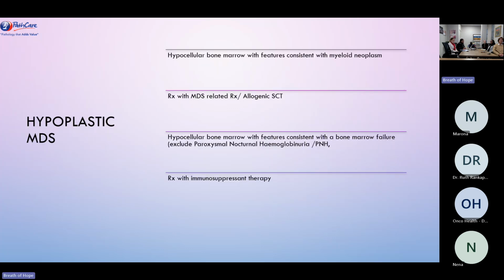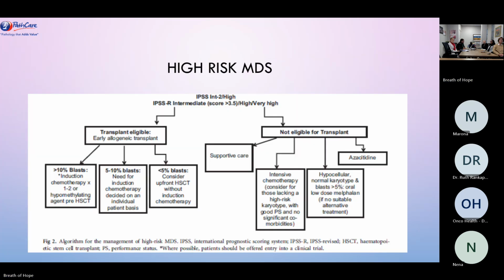Hypoplastic MDS have features consistent with myeloid neoplasms. We treat with MDS-related treatment or an allogeneic stem cell transplant. We do need to exclude other causes like PNH.